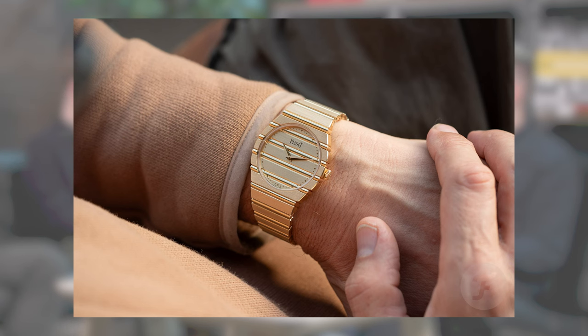Thomas, over to you. What's your third and final pick? My third and final pick is the Piaget Polo 79. It's an expensive watch. I figured I need to keep up with Lex here. We've gone quite horology, actually. We did, in general. Let me consult my list.